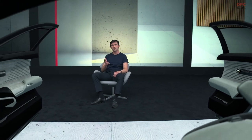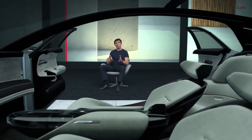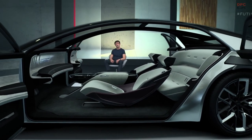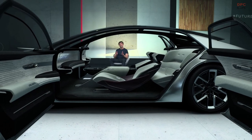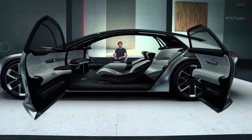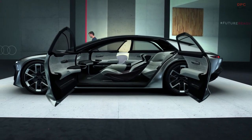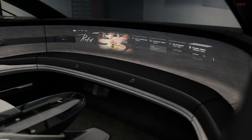The Audi Grandsphere offers you many opportunities to relax and enjoy the ride. Let's have a look in detail. The most comfortable seats are now those in the front row. They are designed to perform in drive, entertain, and relax positions. We have privacy sound in the headrest and an air purifier in the upper backrest. The driver's seat is no longer just a working space. The passengers in the first row can move into permanent relax mode. Without a steering wheel, you can watch movies or just enjoy the ambient projection.